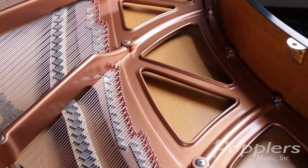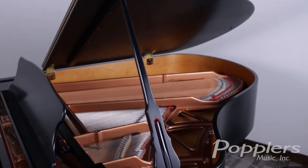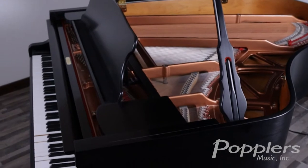This piano model is equipped with a piano disc player system and a Dampp-Chaser humidifier and dehumidifier system. Here are some examples of what the piano sounds like.